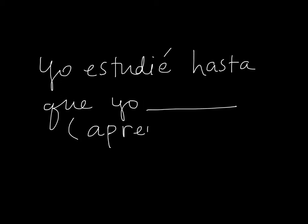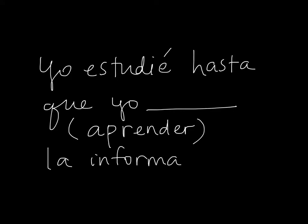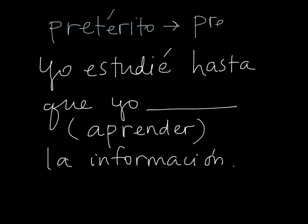The first thing that you might see is if the beginning of your sentence gives you a verb in pretérito. So for example, you might see something like: yo estudié hasta que yo blank, and they want you to conjugate aprender la información. So what you should remember is that if you are given pretérito in the beginning part of your sentence, then you're going to be using pretérito in the second part of your sentence.